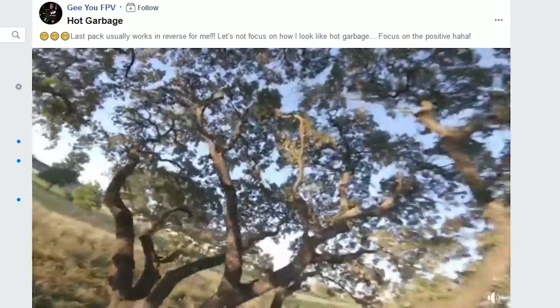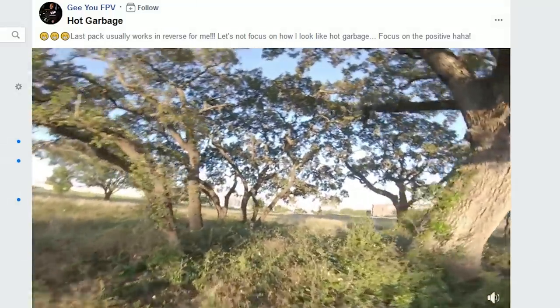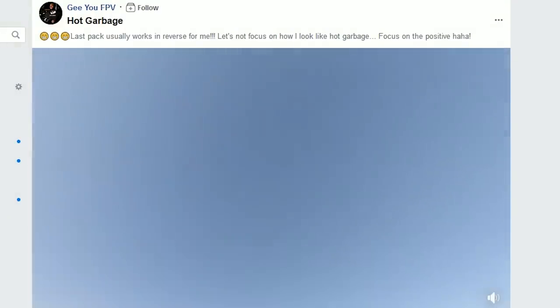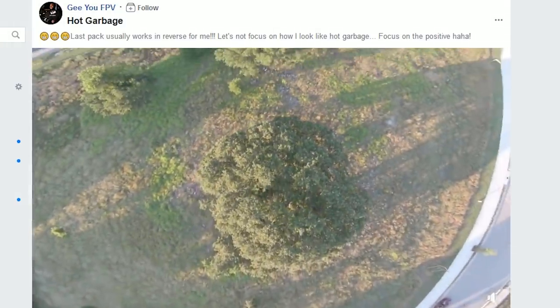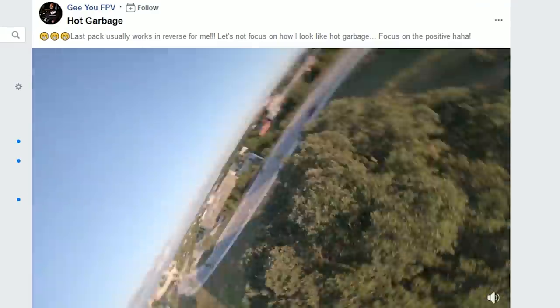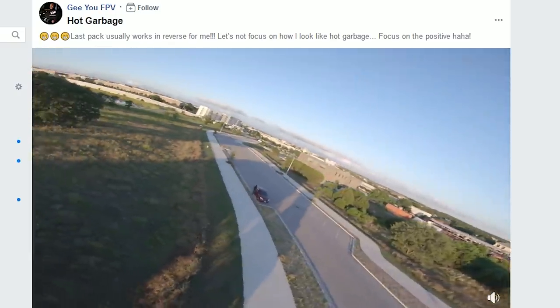Starting things off, one of my favorites, GUFPV. You seen this guy? Eugene? He's awesome. Eugene was at Rampage. He's been at Quad Camps. Met him a few times. He makes really great videos. Wait for it. Is that cricket approved? That's cricket approved there. That was dope. And it's in a line too.